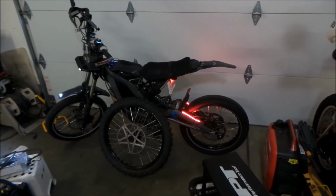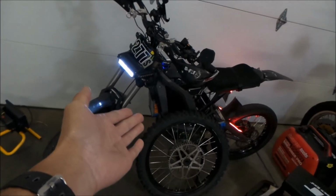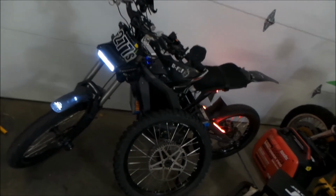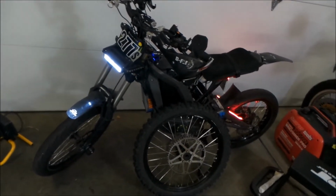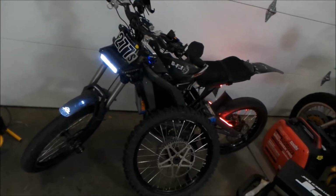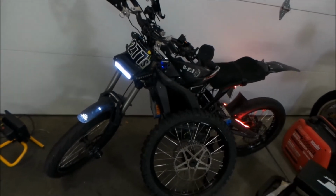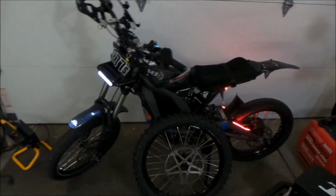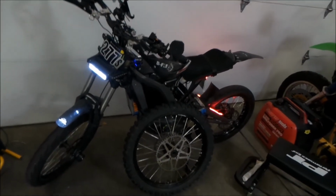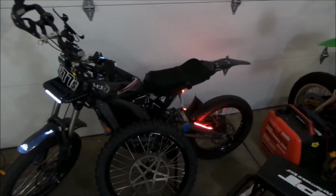Okay, and then later on, I upgraded to an Electric Race Technologies BAC 2000 controller right there. So it's got a little bit more power than stock, a little more top speed than stock. It makes it ride a little bit smoother, in my opinion. It's a little quieter, and it gives you more regen, and a lot of tunability. Too much tunability, in my opinion, a lot more than I want to mess around with.